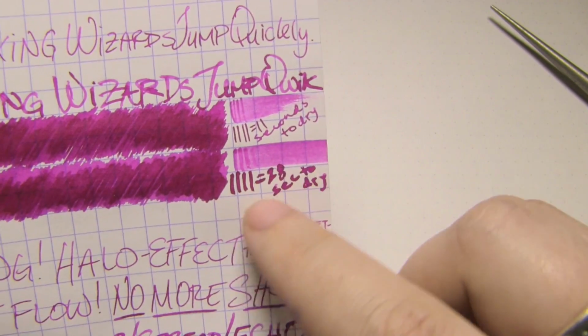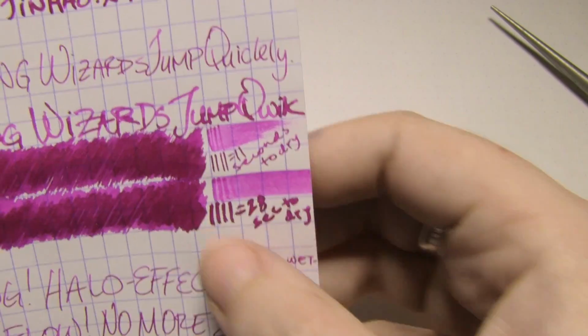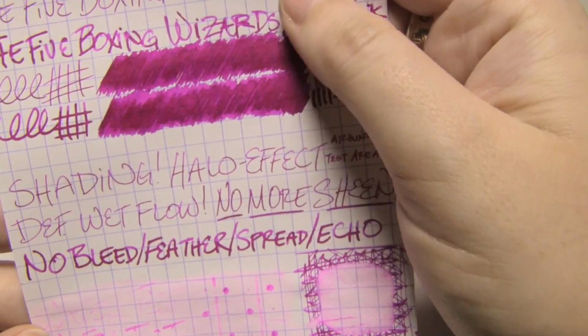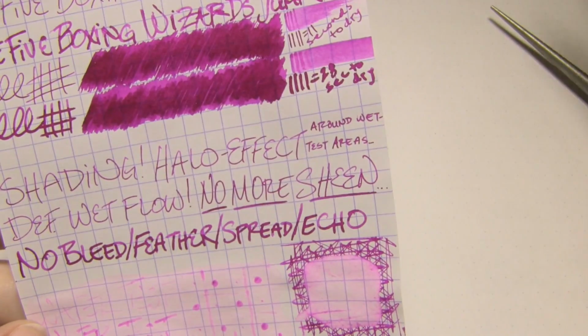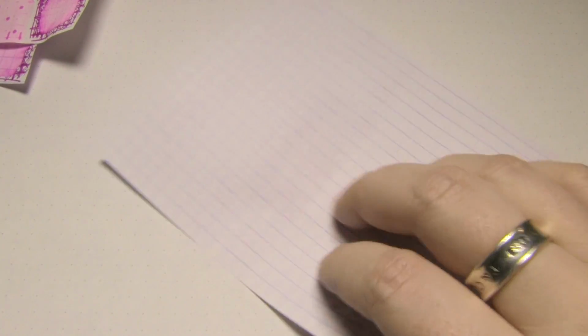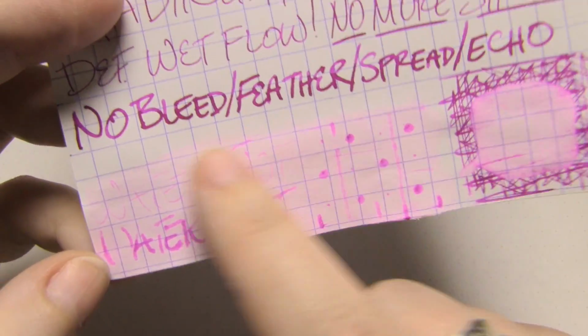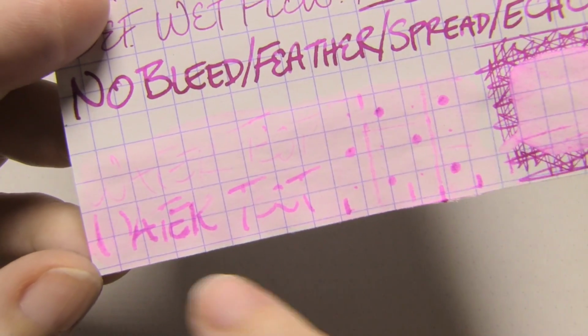Japanese fine took 11 seconds. The really brown wet JinHao took 28 and went clear off the page. But yeah, fairly well behaved, you know? I mean, it's Rhodia. No bleed, no feather, no spread, no echo, no sheen, oddly, which I've said like 4 times by now. Again, water test made it a very bright, vibrant pink.